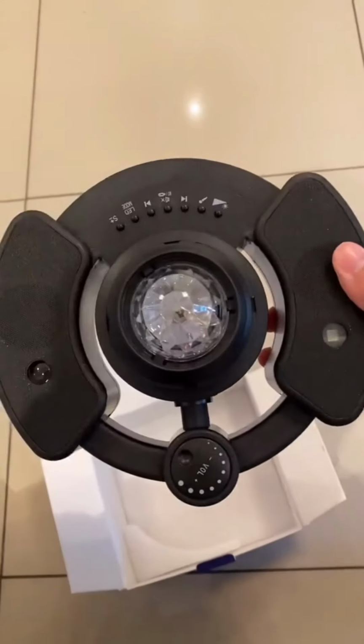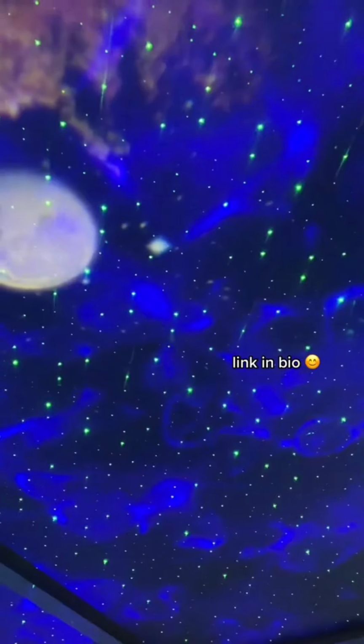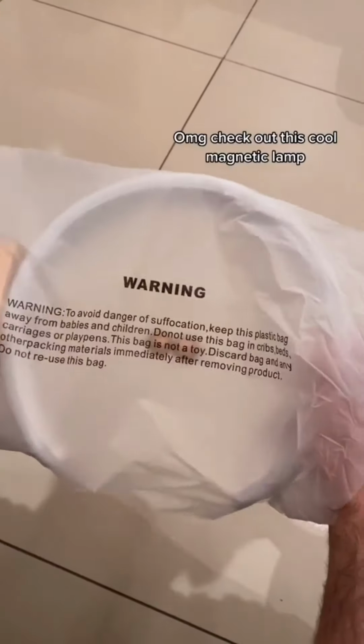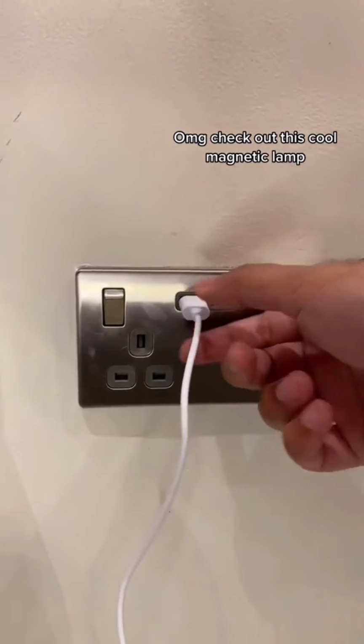This 3D star projector will completely transform your room. It's got over 40 different modes to choose from, and it's Bluetooth compatible, so you can even connect your phone. OMG, check out this cool magnetic lamp.